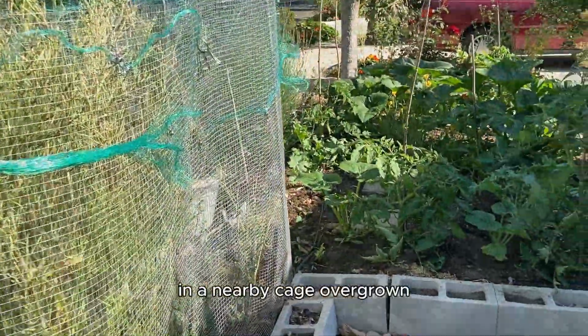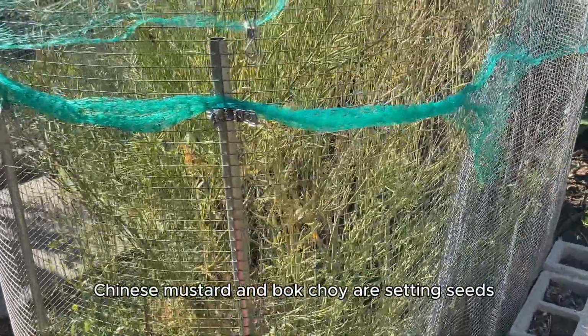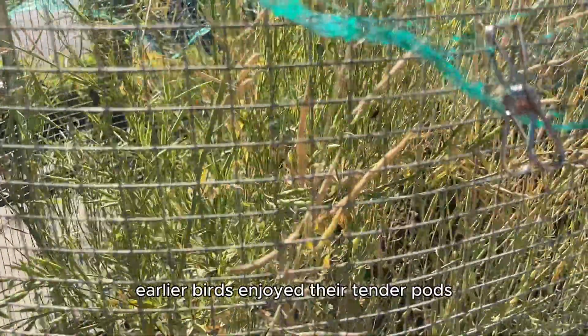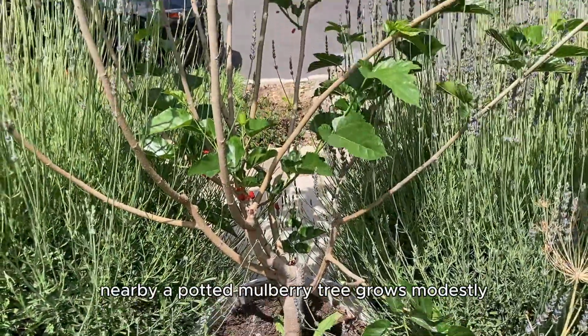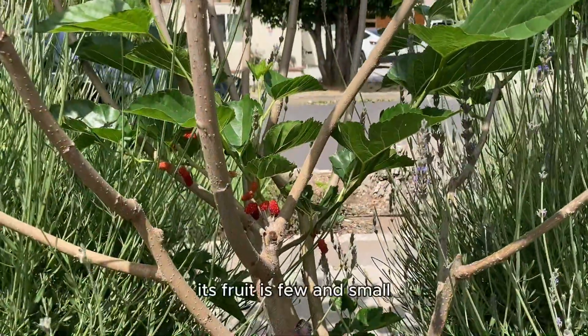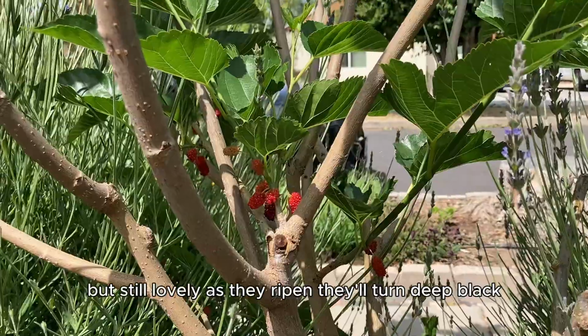In a nearby cage, overgrown Chinese mustard and bok choy are setting seeds. Earlier, birds enjoyed their tender pods, so we're protecting the rest for harvest. Nearby, a potted mulberry tree grows modestly, likely stunted by its container. Its fruit is few and small, but still lovely. As they ripen, they'll turn deep black.